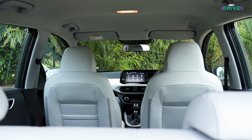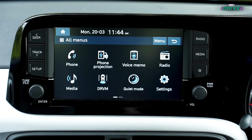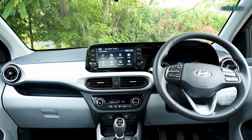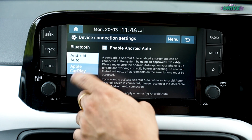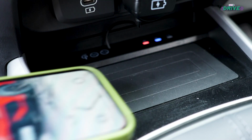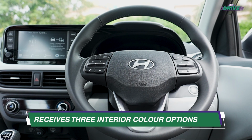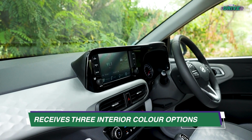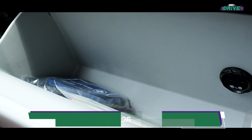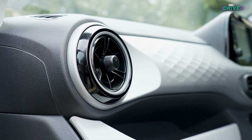There are simple and sophisticated updates on the inside. The infotainment system has been updated with an 8-inch unit from the earlier 7-inch display. It has Apple CarPlay and Android Auto compatibility but no wireless connectivity. Then there's the new dashboard, finished in gloss black and silver accents. The AC vents too have been redesigned, adding a premium look and feel.